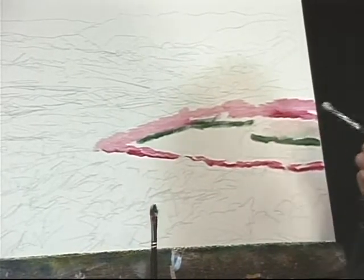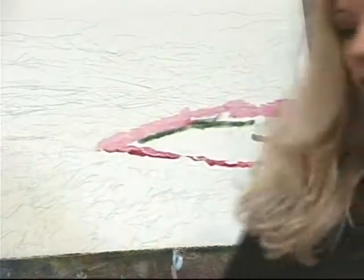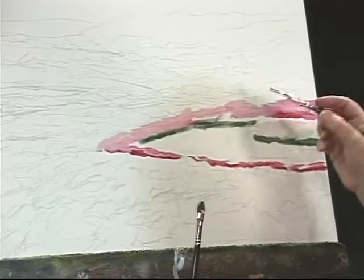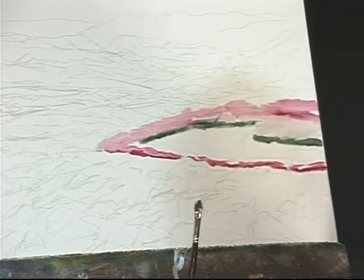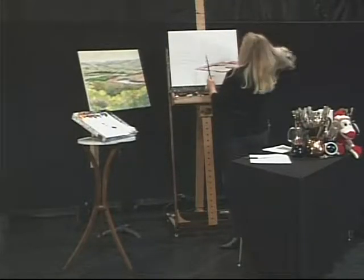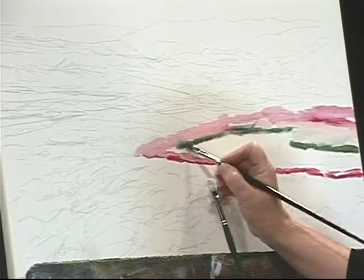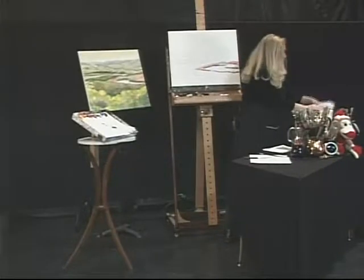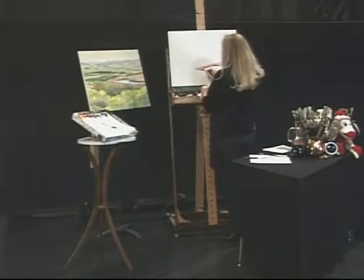Whoops. So, okay, here's a case where I got some green in the pink where I didn't intend, and I'm just rolling with it. Going to add some interest. All right. So right now it's just this pink wild little line, and I'm going to push this grass right up into it like this. And I better get a paper towel and keep wiping my brush, otherwise I'll have mud. There's mud in this river, but not right here.